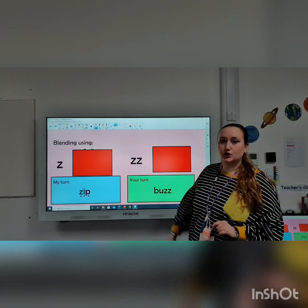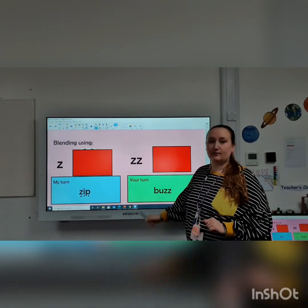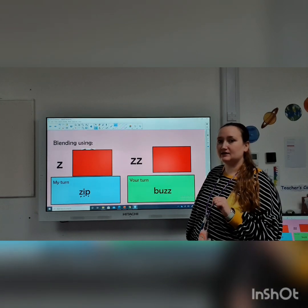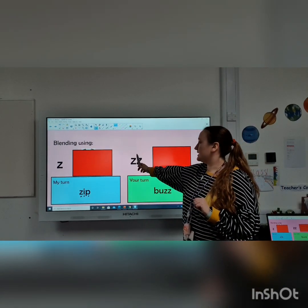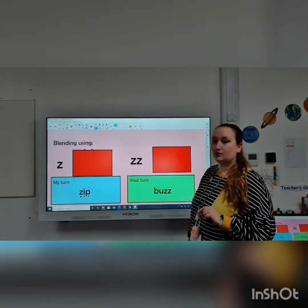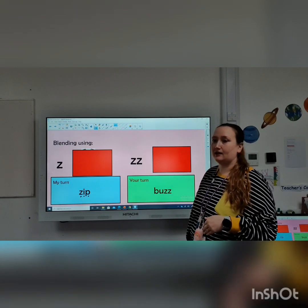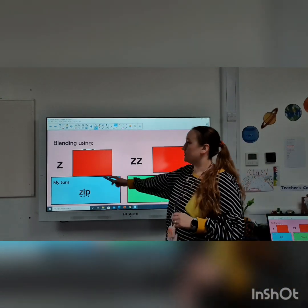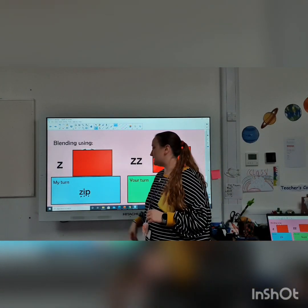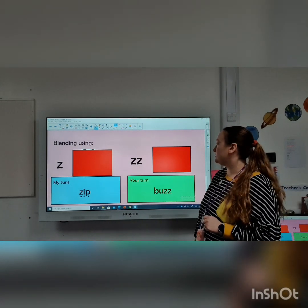Now it's your turn, okay? As you can see, we've got 2 of the letter Z, two letters, but it still makes that one Z sound, okay? Because it's a digraph. So a digraph is 2 letters, 1 sound, okay? And with the Z digraph, it's usually at the end of the word or near the end, okay? We don't usually find it at the beginning of the word like zip. We wouldn't have two of the letters there, okay?